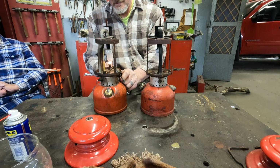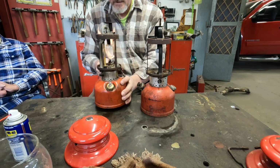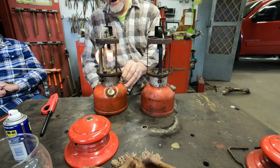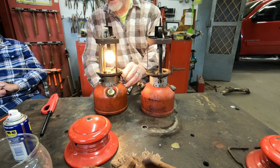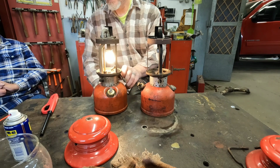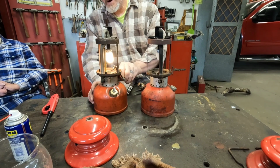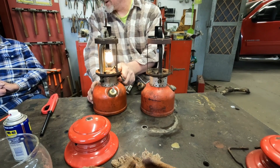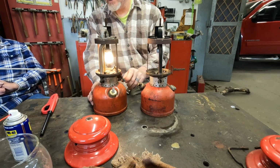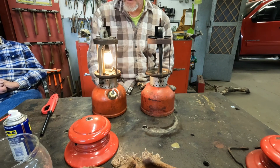It's hissing. Typically, if you shake them and they light like that, that means that the assembly that goes down into the bottom of the tank might be plugged up and just needs to be taken out and cleaned. But sometimes just running a little fresh fuel through them will clean that up too, and you don't have to pull it out. So if they light like that, I'll run a tank or two of fuel through them first, and then if they still don't clean up and start working correctly, then I'll pull it all apart.